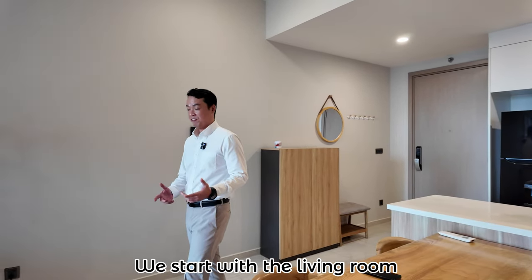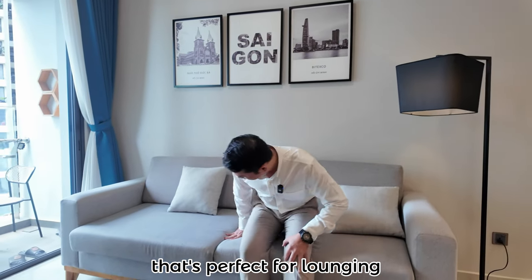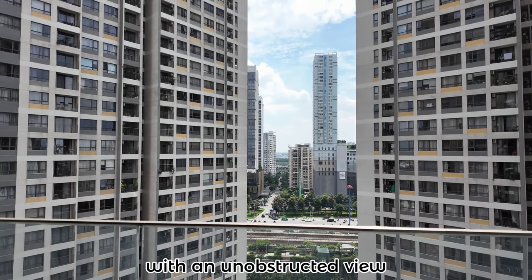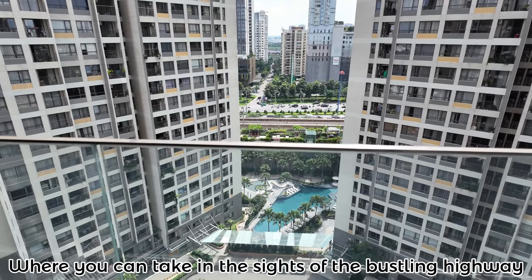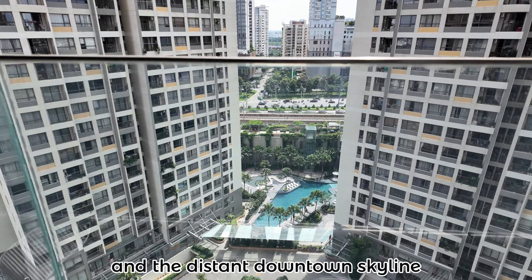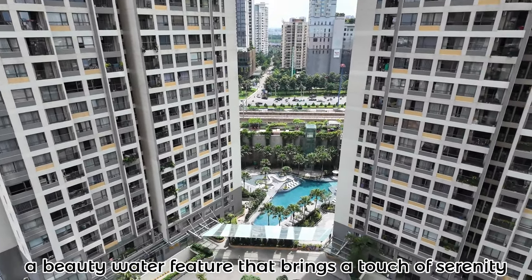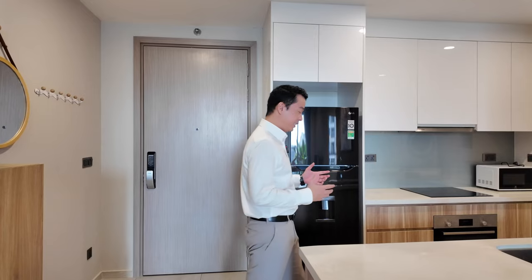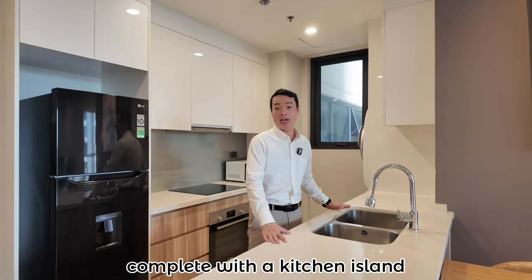We start with the living room, where you find a comfy sofa that's perfect for lounging. Right next to the living space is a balcony with an unobstructed view, where you can take in the sights of the bustling highway and the distant downtown skyline. You also spot the pool of the adjacent building, a beautiful water feature that brings a touch of serenity and good feng shui.